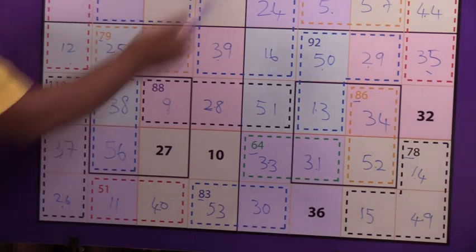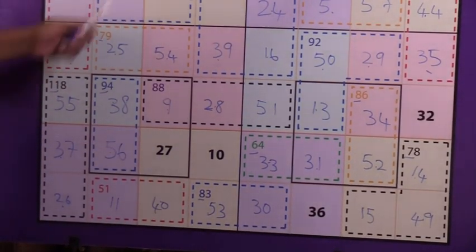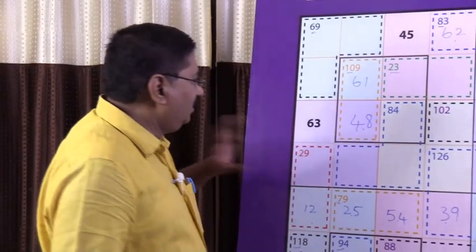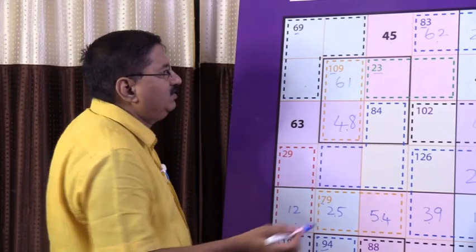Now we have finished 3 parts of the magic square puzzle. Okay, we now finish the last one. Now we will solve this last part. Okay, can you solve this one? Yes, you can very well solve this one.